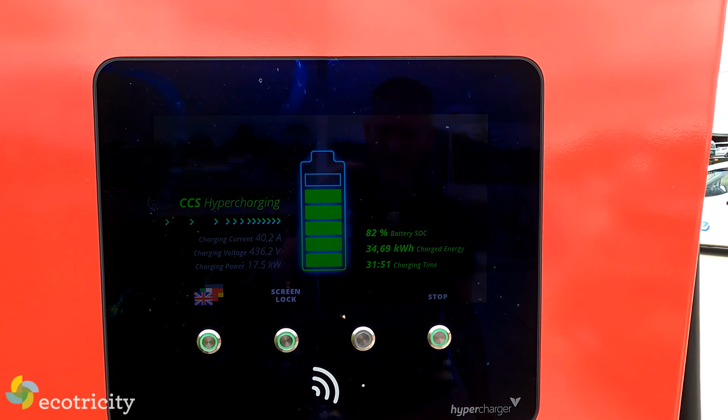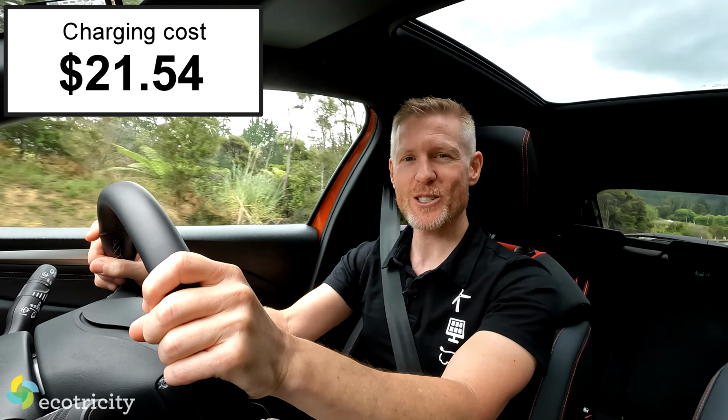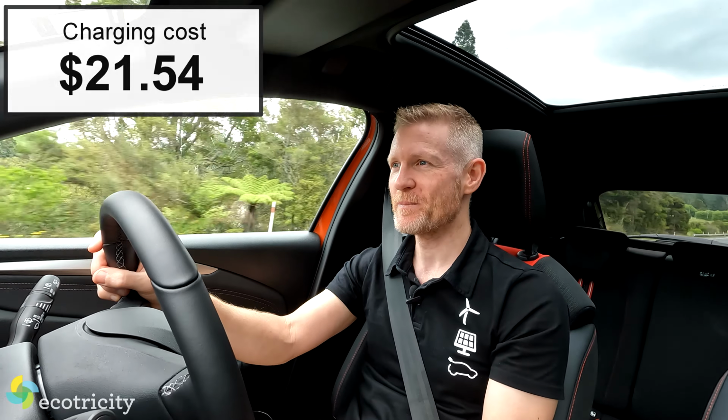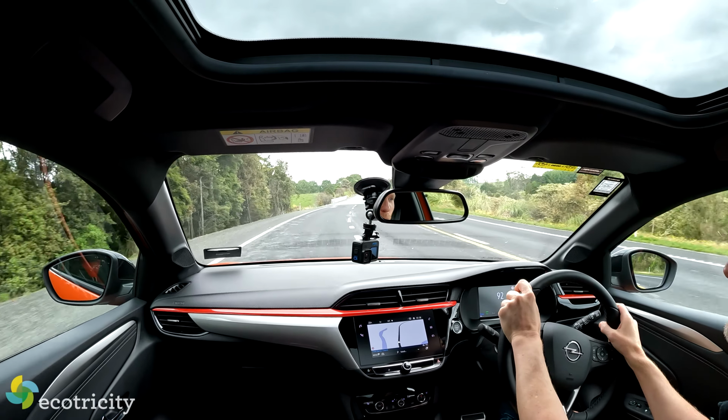And we are off, and I just got a text message from ChargeNet telling me how much that charging session cost. To get from 11% full to 82% full cost just over 21 bucks, and that gave me 300 kilometers of usable range. It's not bad. When was the last time you drove 300 kilometers for 21 bucks? Not since the 80s. And if you were to charge at home, it gets even better.